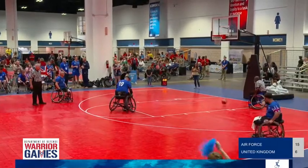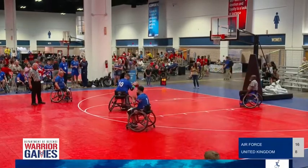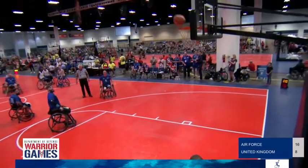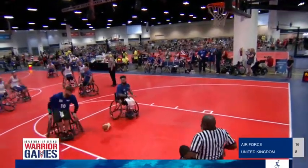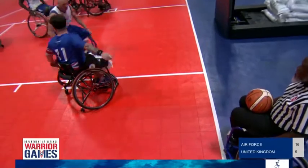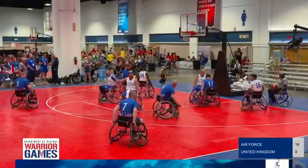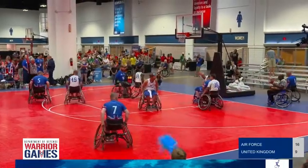Preston's first shot is short. The fans need to help put this ball in the hole. Next shot for Preston, it's good. Preston now with 5 to lead the UK. 16-9 Air Force. UK will retain possession on the intentional foul. Get the crowd going. Come on, fans, let me hear you make some noise.